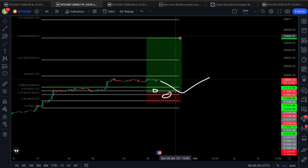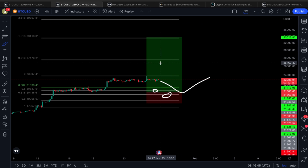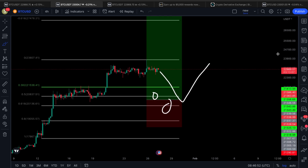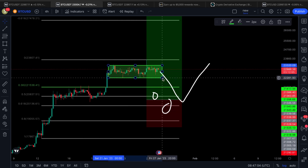is already their maximum target, which we may not reach, but in general, I fully expect $33,000 and $27,000 in the near future. So I don't recommend opening short positions. It can be done, but I wouldn't recommend it. If you really want to open a short position and pick up the short movement, then you can open positions on the breakdown of this range, this green box.